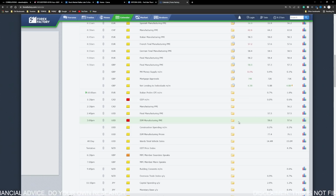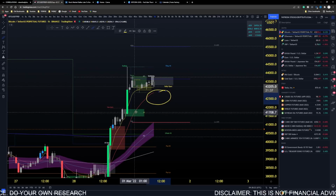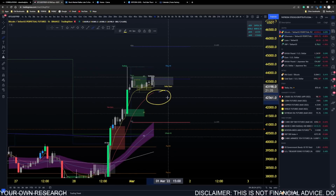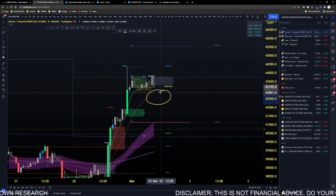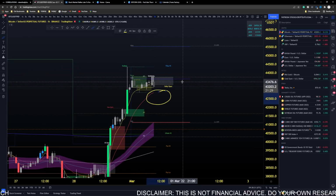Now, if the figure comes in positive, then that would have an effect on the S&P, and the S&P would move higher. The principle would say that Bitcoin would follow suit. So are we waiting for that news? Is it consistent with price stabilizing and just trading sideways? Okay.